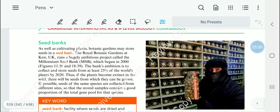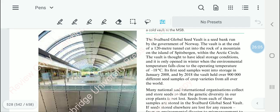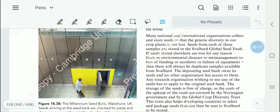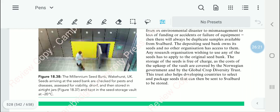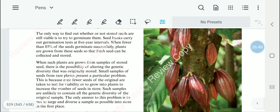Seed banks such as the Millennium Seed Bank in the Royal Botanic Gardens at Kew, UK, and the Svalbard Global Seed Vault in Norway are examples of places where seeds are stored in appropriate conditions to maintain their genetic diversity and to make sure that they are able to germinate, within brackets, viable.